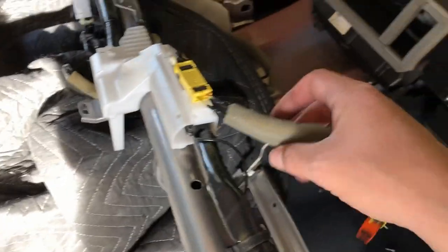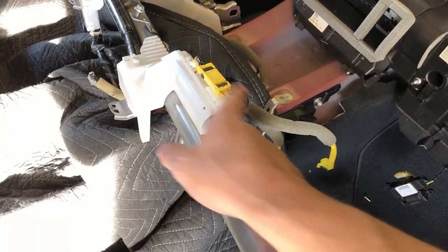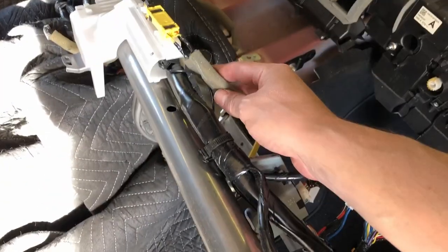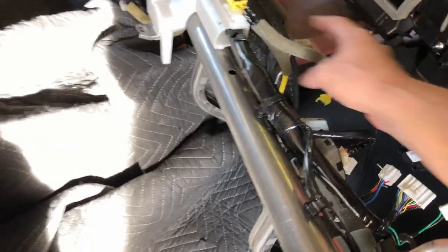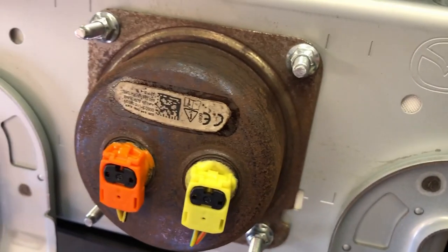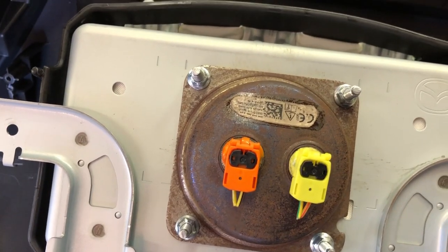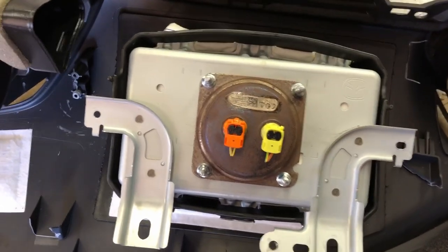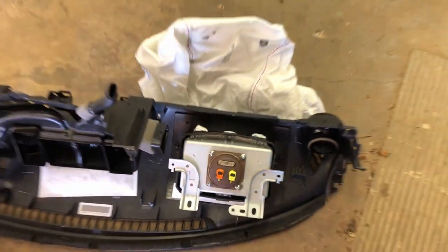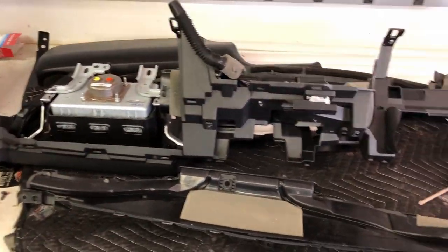I did replace, here's the airbag harness, the little jumper that goes from the main dash harness out to the airbag. So I had to replace that. The connectors were melted. I can see that on the old one. The inflator gets really hot and just kind of melts them into the inflator. So at least Mazda is nice enough to give you that little jumper harness that you can replace instead of having to replace the whole dash harness.